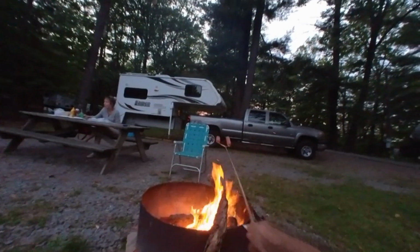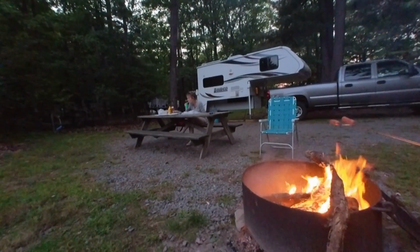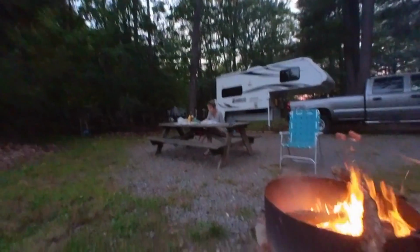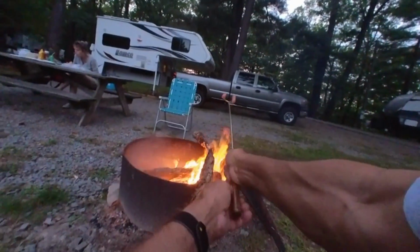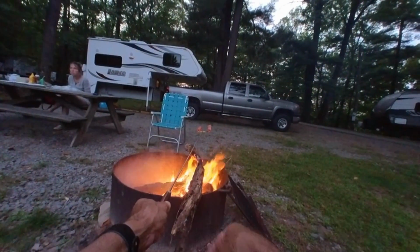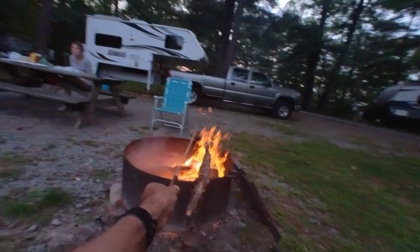Check this out. I'm doing hot dogs on a campfire. And Anne's over there eating a hot dog that I just cooked on the campfire. I hope this one doesn't fall in the fire. I had one split and it fell right in the fire. So hopefully these turn out good and we'll be able to eat them.